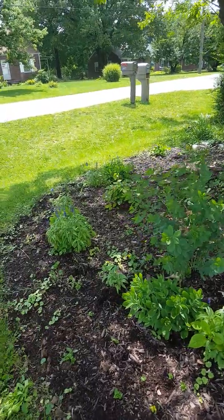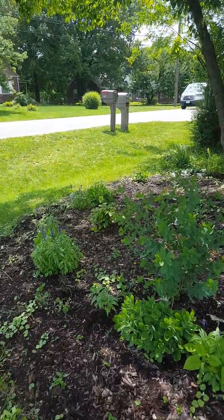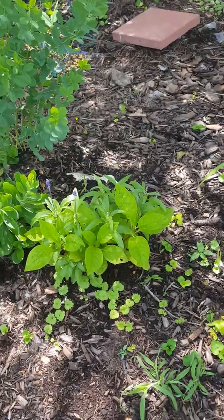So here along the border, I've not put my marigolds in yet. But we got the Autumn Joy sedum. Blue Victoria Salvia.